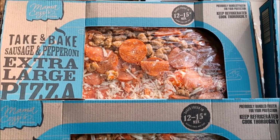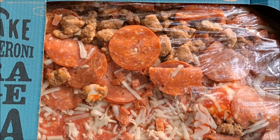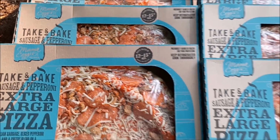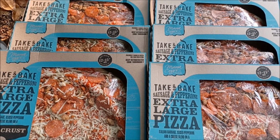Frugalistas and Dumpsterinas, welcome home. Let's get right to Frugal Daddy's Aldi dumpster haul. It's a good one. We've got your take and bake sausage and pepperoni extra large pizza, and these look so good. The pepperoni looks so fresh. Six of these huge pizzas. Frugal Daddy, these pizzas look amazing.